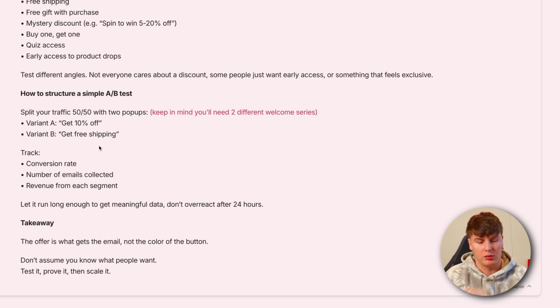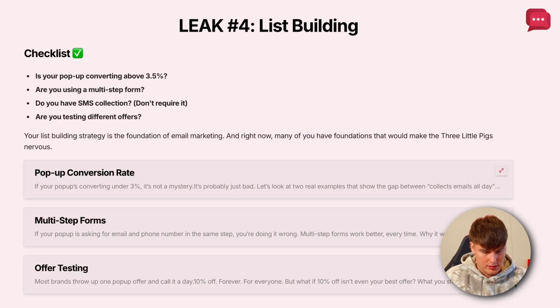Don't just let it run 24 hours and be like, oh, that one worked better. And yeah, the takeaway: the offer is what gets the email, not the color of the button. Don't assume you know what people want. Test, prove it, scale it. All right, and that was leak number 4.